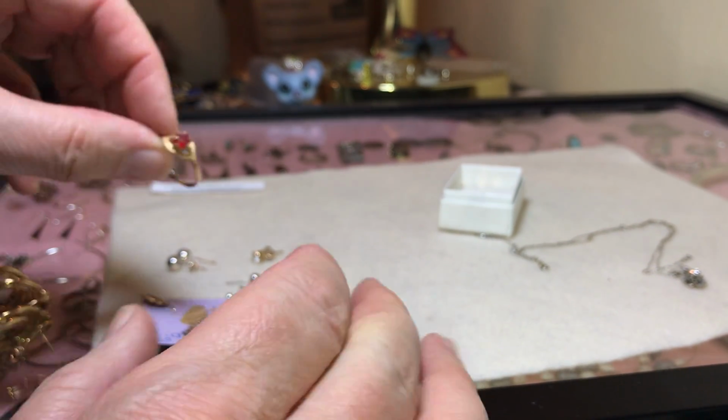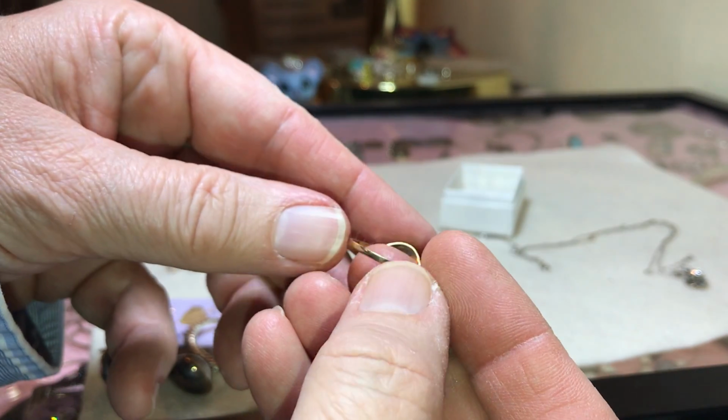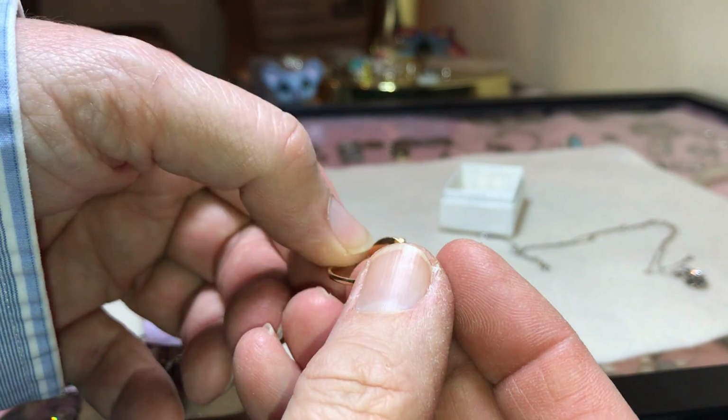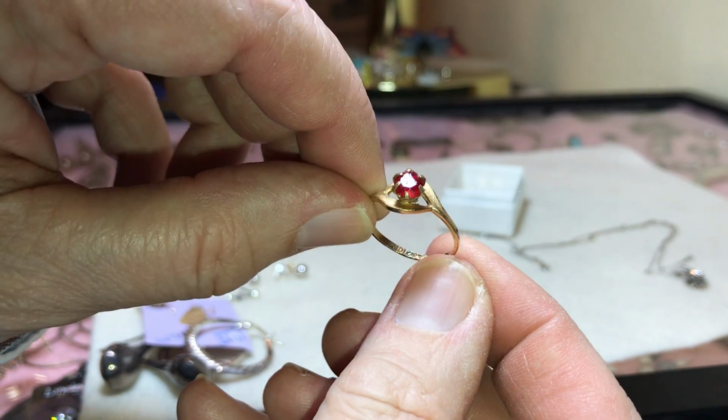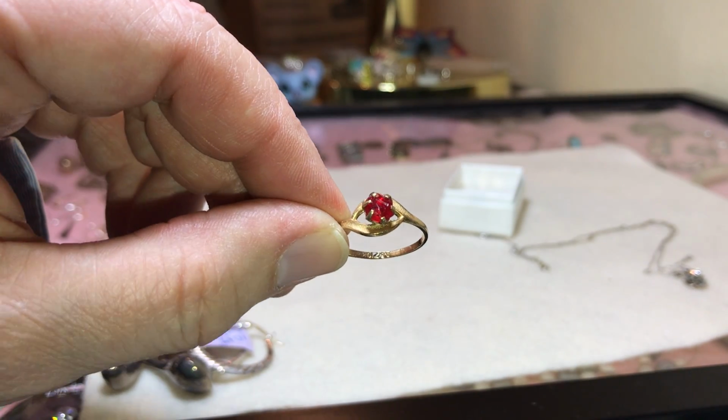And I got this out from underneath those two managers. It was mixed with a bunch of costume jewelry, and it is probably a real ruby. And it's 14K. Isn't that gorgeous? I couldn't believe it.